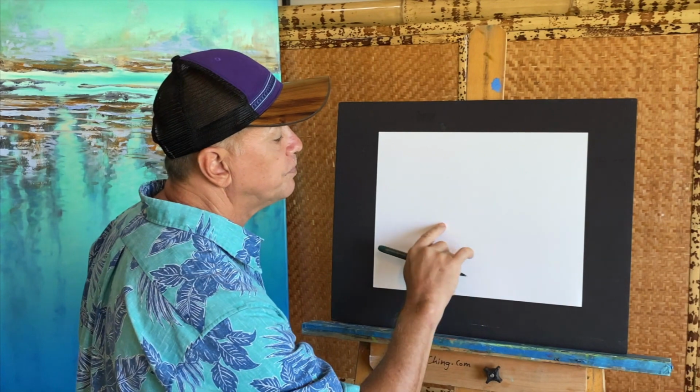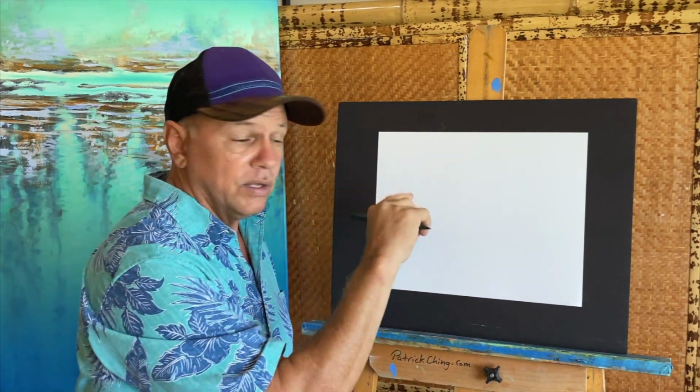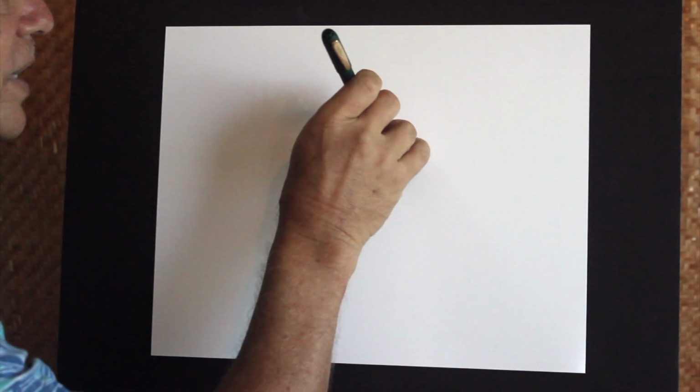The first thing I'm going to do is put a big circle over there, and that's going to be the main part of the snail's shell, okay? So just get your pencil. I'll get a pen so you can see. And let's put a circle right in the middle of the page.